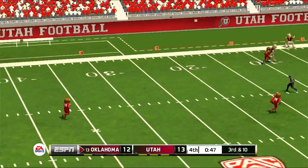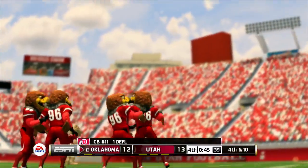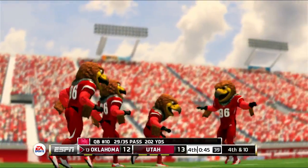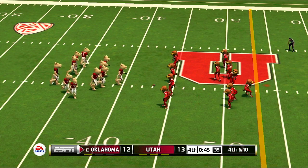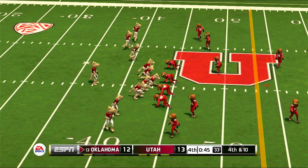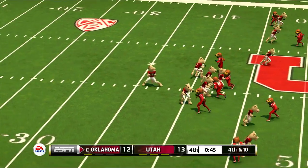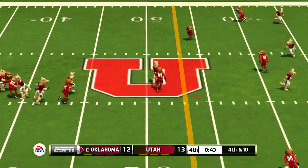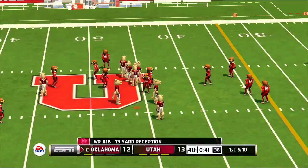Wants to go long and does. Just a tremendous job by that defense, and their coordinator did a super job there to keep it this close in this ballgame, and now the offense has got a chance to win it. They'll line up with five wide receivers. Fires out to his wideout, and he is drilled at the 44-yard line.